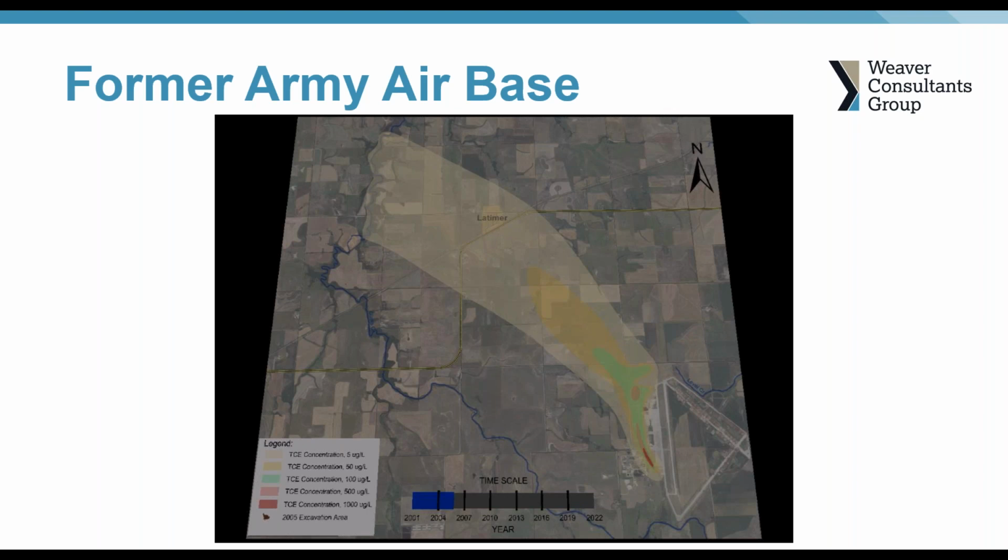What flew in was a small source area excavation in 2005. We'll then start to see some of our remedial infrastructure flying into place here, and that is in the form of the installation of dedicated injection wells.